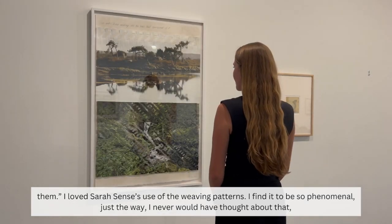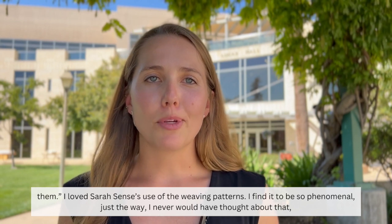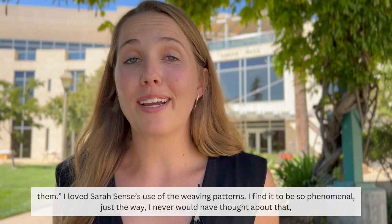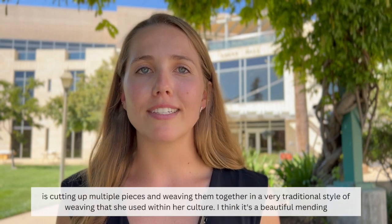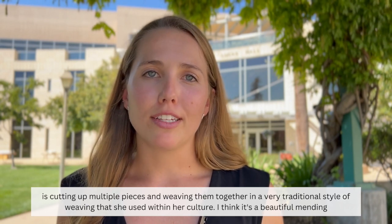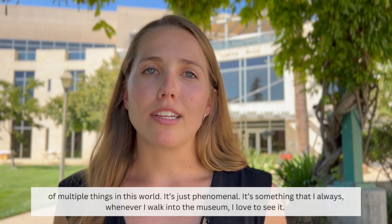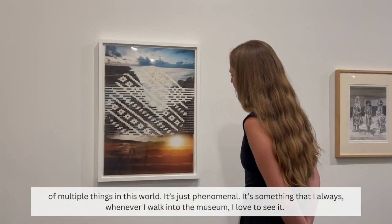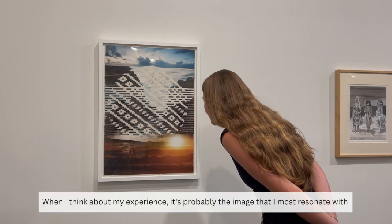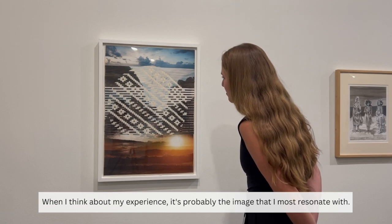I loved Sarah Sense's use of the weaving patterns. I find it to be so phenomenal. Just the way, I never would have thought about that, is cutting up multiple pieces and weaving them together in a very traditional style of weaving that she used within her culture. I think it's a beautiful mending of multiple things in this world. It's just phenomenal. Whenever I walk into the museum, I love to see it. When I think about my experience, it's probably the image that I most resonate with.